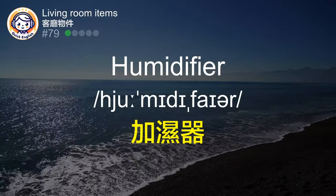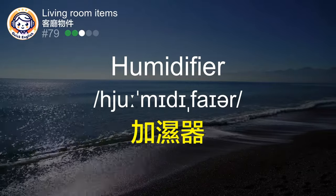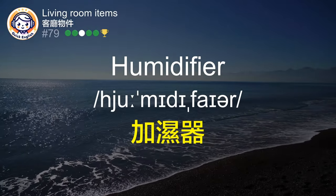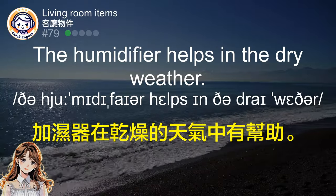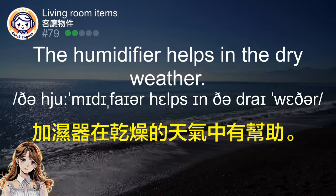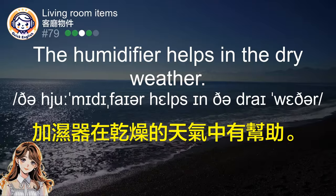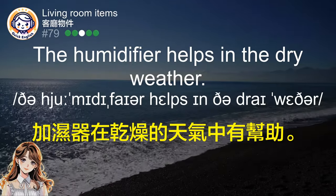Humidifier. 加湿器. Humidifier. The humidifier helps in the dry weather. 加湿器在干燥的天气中有帮助. The humidifier helps in the dry weather.